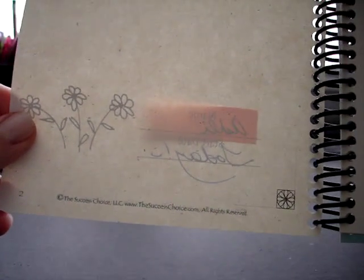Here is the back of that page. You can't even see it, and I'm holding it up to the light. That's how you can see it. If I go like this, you can't see anything. The paper quality in these products is excellent. You can use any kind of pen on it, and it does not bleed through. So when you open it up, you have a blank page that you could do some doodling on. She gives you some ideas on this page of what you could do.